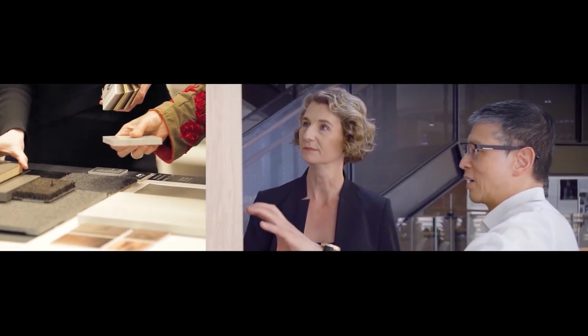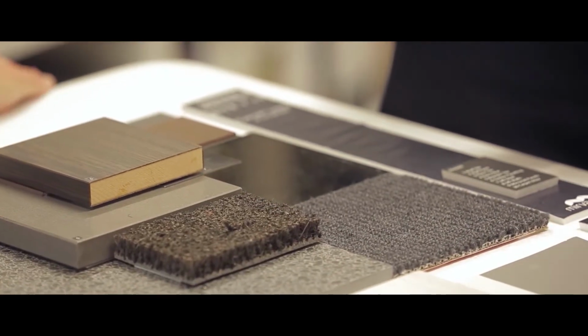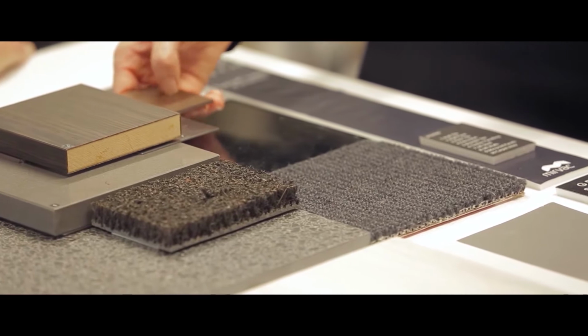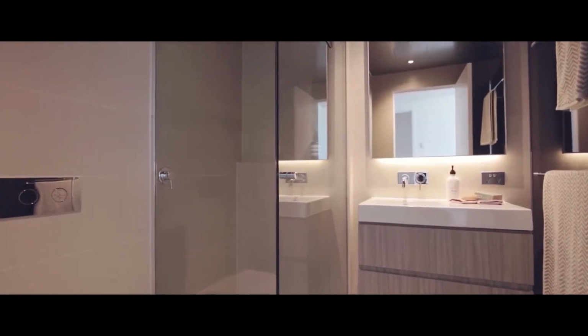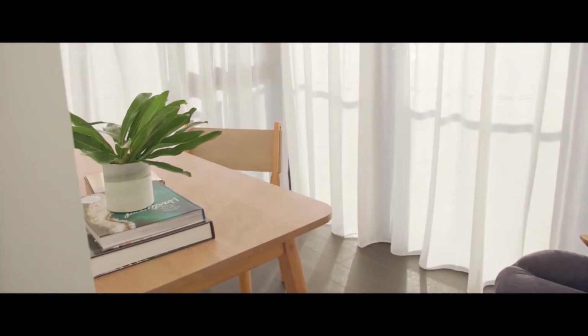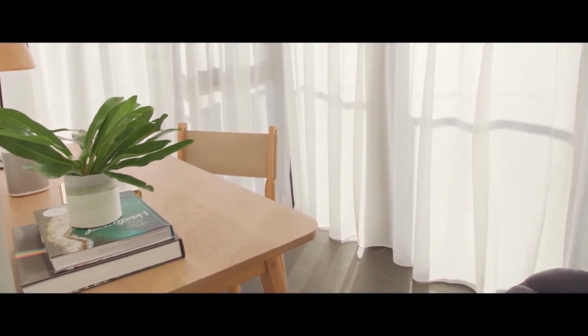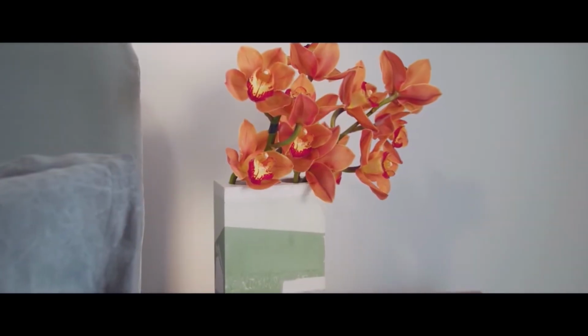When we're developing the schemes and the finishes, it is important to consider a neutral colour scheme. Some of the things that make up a neutral colour scheme will include the stones on the bench top, the joinery, the tiling within the bathrooms, the finishes on the floor. So all of these materials create a backdrop for the purchaser to then come in and add their own furnishings and style to the home.